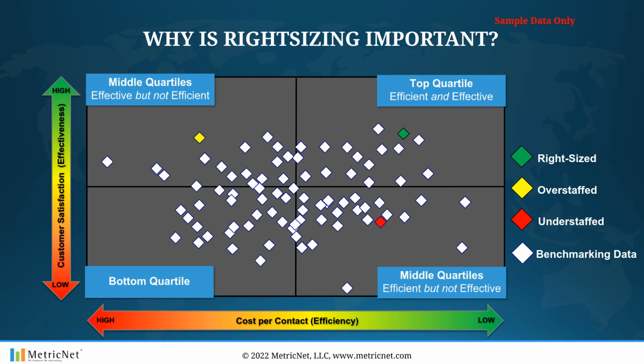Ideally, where you want to be on this chart is in the upper right-hand quadrant. This is where your costs are low, ideally bottom quartile compared to an external peer group, a benchmarking peer group, and your quality is high. Again, top quartile relative to an external peer group. The only way to get into that upper right-hand quadrant of low cost, high quality is to be right-sized.